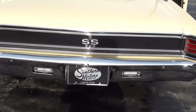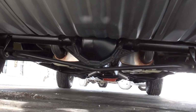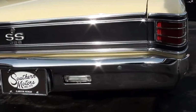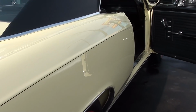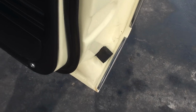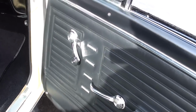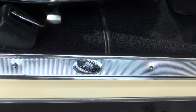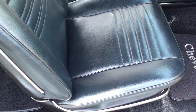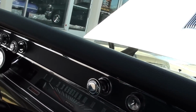I wasn't able to buy much at our last show, but boy, the stuff we bought was just really premium stuff. And very nicely done underneath. Sorry, the little sticker there is slid out a little bit. Seats are nice, console's in great shape. Really nicely done car, guys.